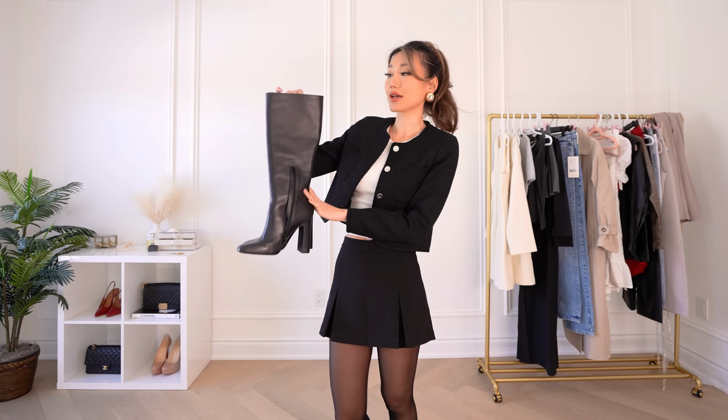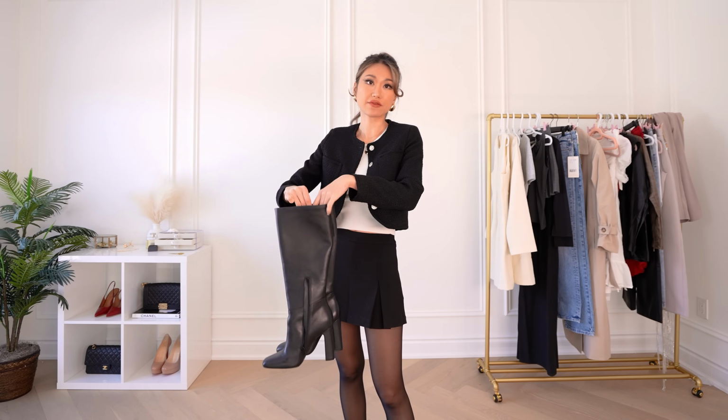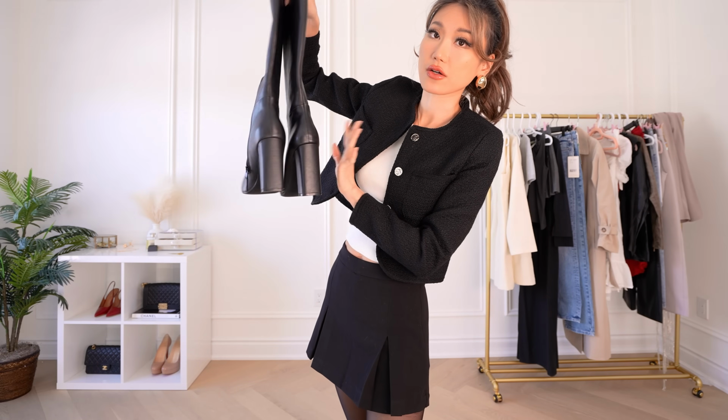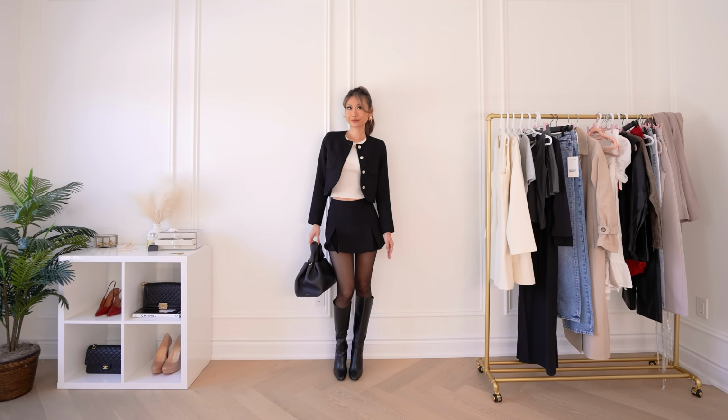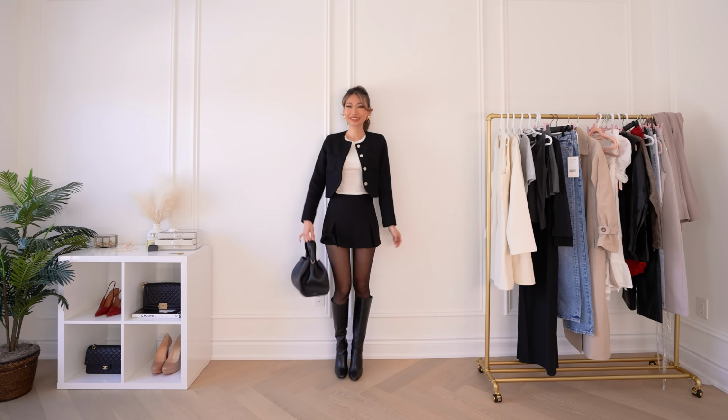Every single time I put on these boots, I get questions on where they're from. They're Steve Madden. There's a block heel, which makes it relatively easier to walk. It's like you cannot go wrong. They go with a lot of different outfits. I'll be popping the link down below for those of you who are interested.